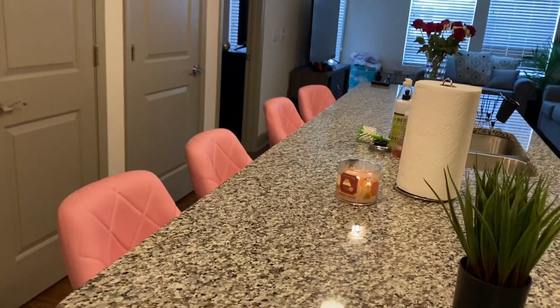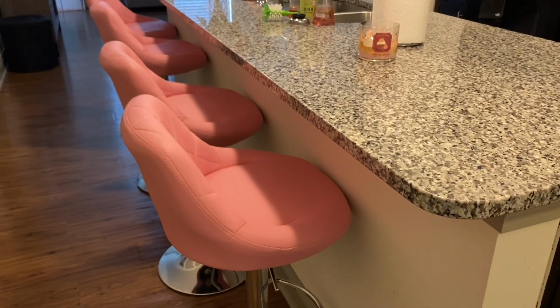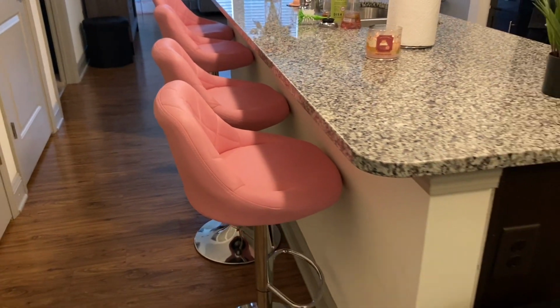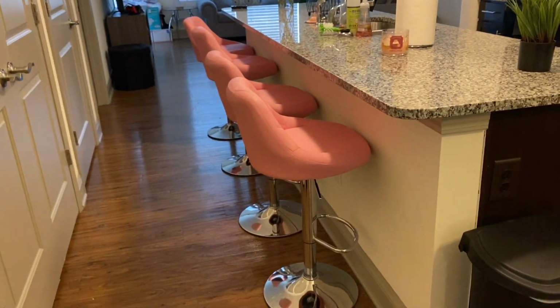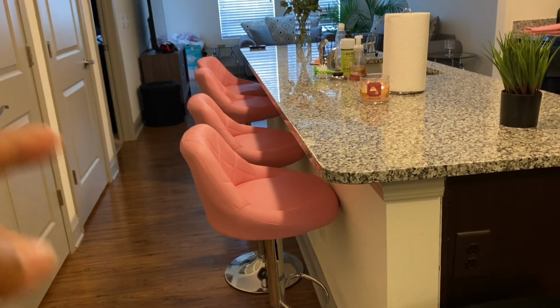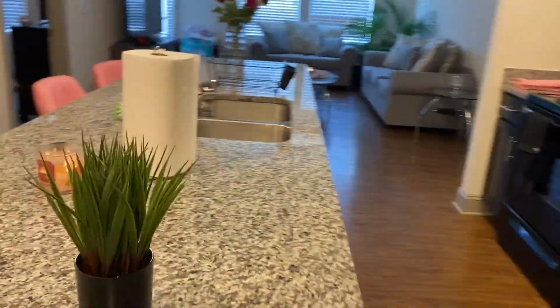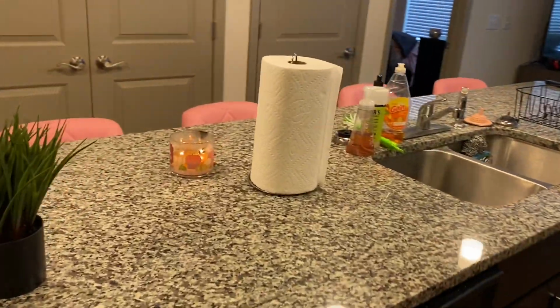And now I'm just gonna give y'all another overview. These are my bar stools. I got those from Amazon. Y'all have been seeing those in some of my videos. So yeah, it comes 2 in a pack, and I'll try to link those down below. Whatever I can link down below, I will. And y'all can just click on it and see the price and order it if you want or not, you know. And this is just my island.